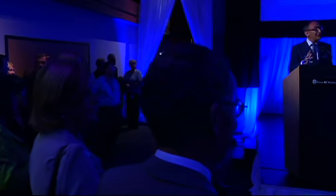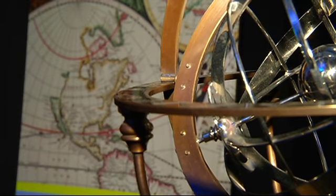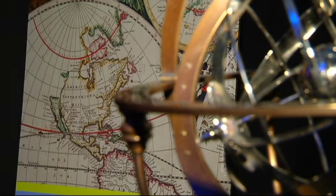Fresh into his job as the new Chief Executive Officer of the Royal BC Museum, Jack Lohman presented the 6 new exhibits visitors can look forward to. Coming up in October, the world's first printed maps.